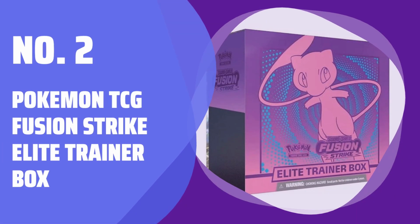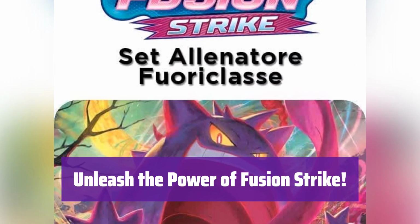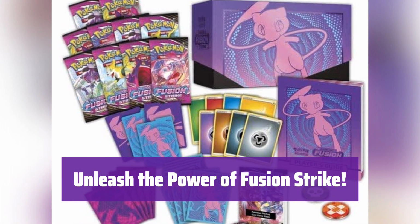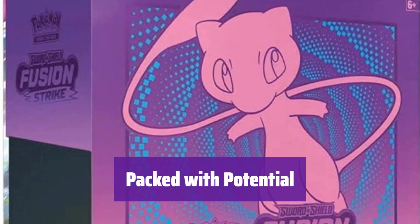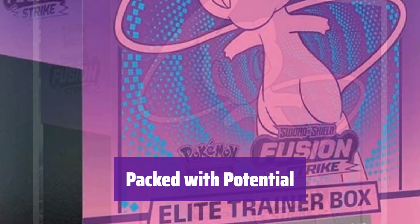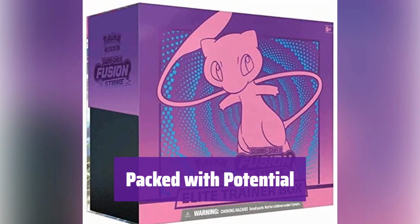Number 2. Pokémon TCG Fusion Strike Elite Trainer Box. Get ready to dive into the exciting world of the Pokémon trading card game with the Fusion Strike Elite Trainer Box. It's your gateway to new strategies and epic battles. Inside, you'll find 8 booster packs from the Sword and Shield, Fusion Strike expansion. Each pack holds the promise of powerful Pokémon and game-changing trainer cards.